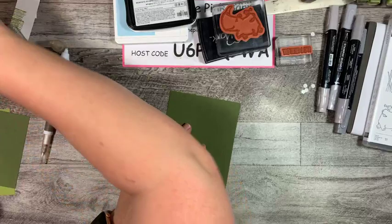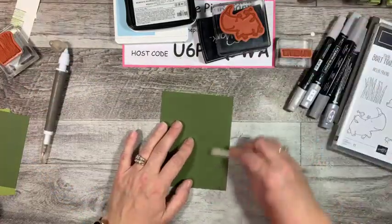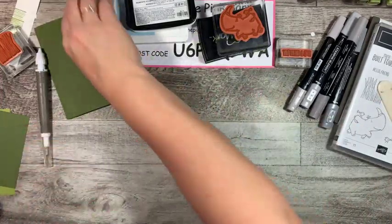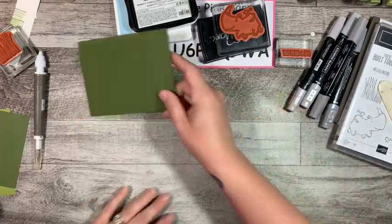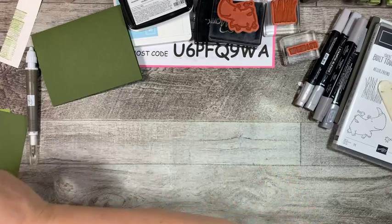All right. So let me get stuff for card number two. Okay. Card number two. All right, card number two, we're going to be using some Mossy Meadow.